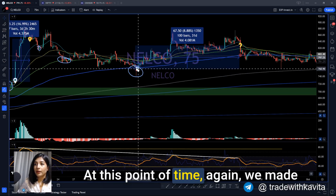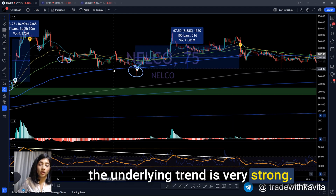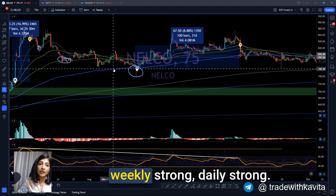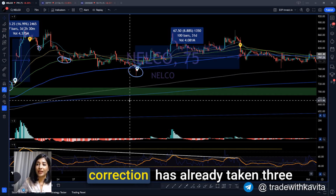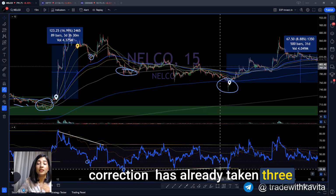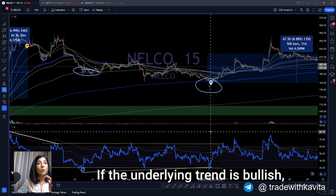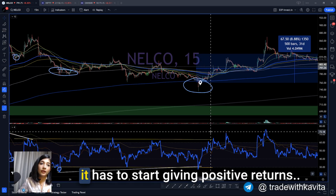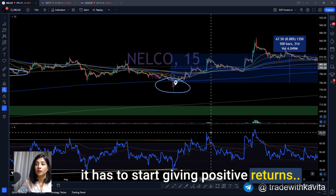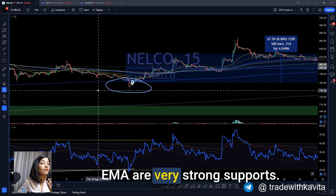At this point of time, again, we made the entry because we knew firstly that the underlying trend is very strong. The 75-minute is very strong, weekly strong, daily strong. The 15-minute is in correction, but within the correction it has already taken 3 or 4 supports on the 30 level. There is a limit to how much it can fall. If the underlying trend is bullish, then the chart is not going to stay bearish forever. It has to start giving positive returns. The 200 EMA and 500 EMA are very strong support.